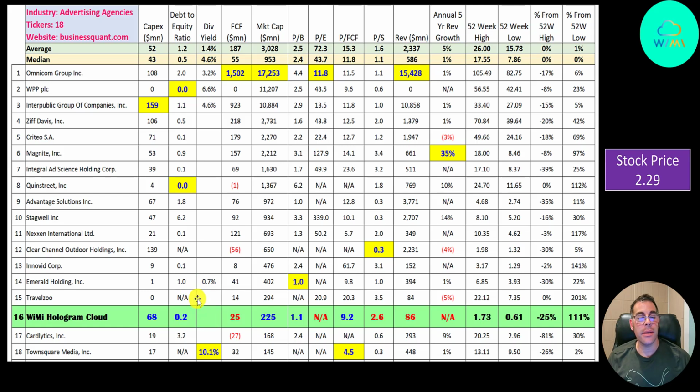They don't pay a dividend. Look at Town Square, a 10% dividend. And that's the smallest company on this list. They generate 25 million of free cash flow, which is worse than the median. Omnicom is number 1 at 1.5 billion. They rank 16th in market cap at 225 million. Still a really small company.